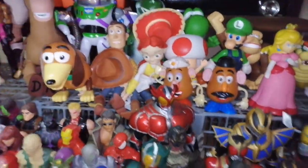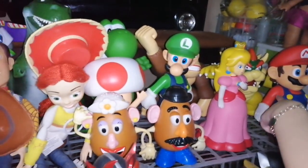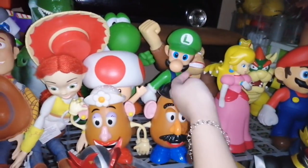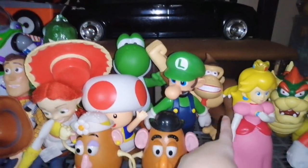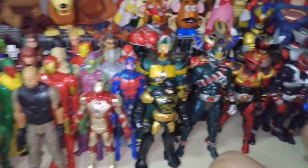And let's go on to the next set, the Donkey Kong set. Donkey Kong, Mario set. Here's Mario. Who's this again? This is Bowser, and this is Princess Peach, Luigi, Toad, Yoshi, Donkey Kong. Yes, that's all of the sets.